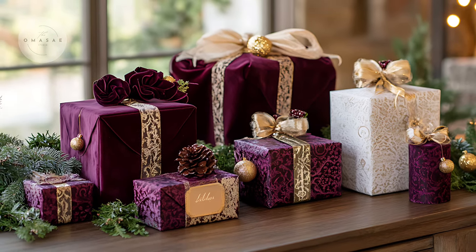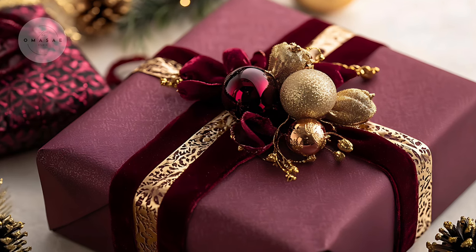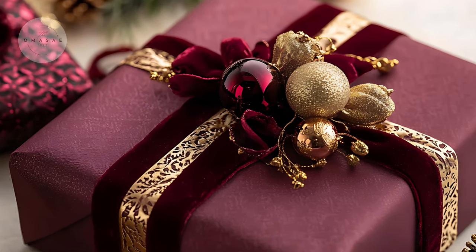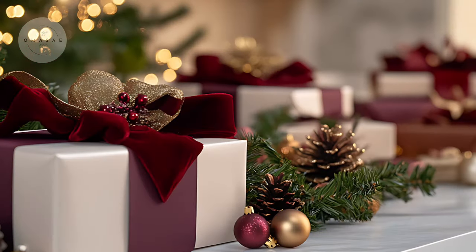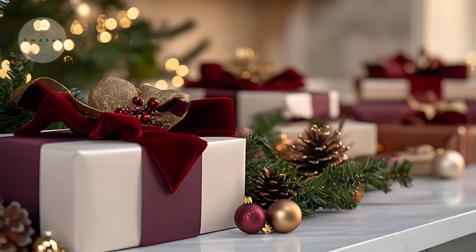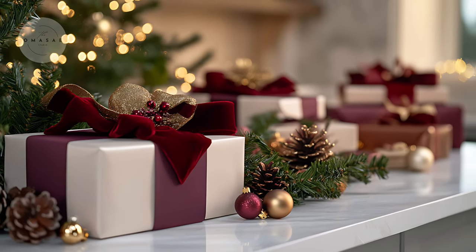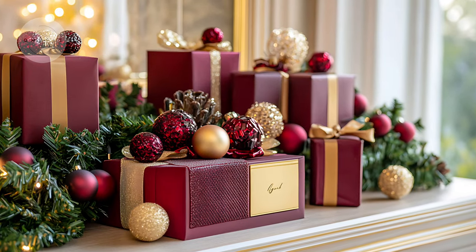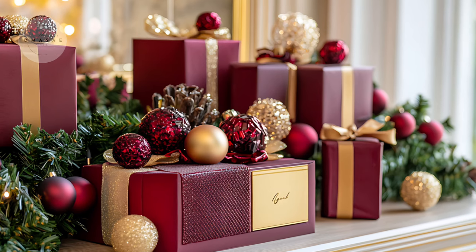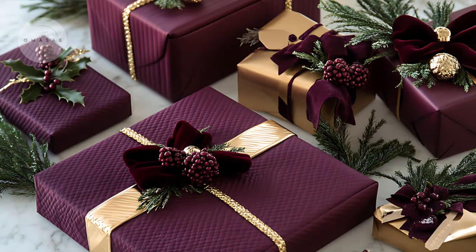Your holiday palette doesn't have to stop at the decor. It can extend to your gift wrapping as well. Use berry red and deep plum wrapping paper with gold ribbons and bows to create beautifully coordinated packages. Add gold tags or wax seals for a vintage-inspired touch.